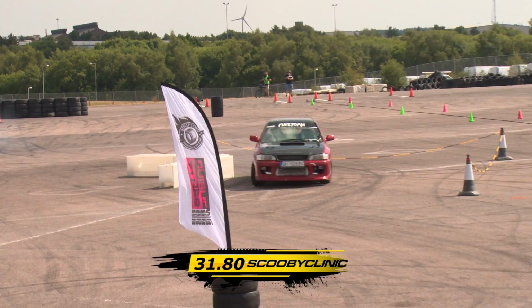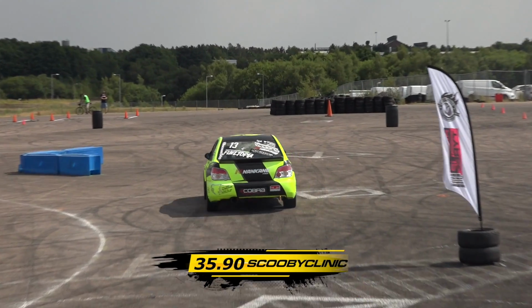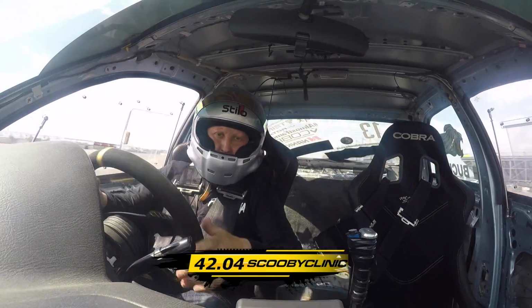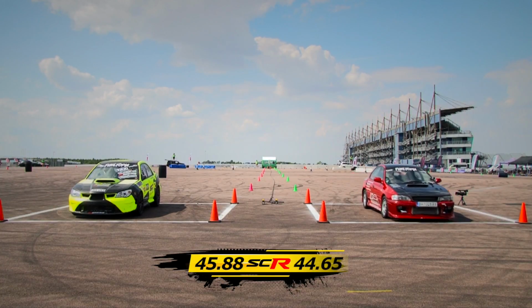Already behind though as he goes into the chicane section. Bucky really going to take advantage of that now. Surely he can see the barrel on the floor. He knows he's just got to keep calm. Into the last barrel and then a stop in the box. And from Jordan too.